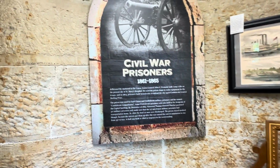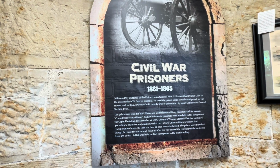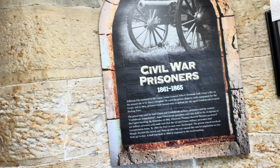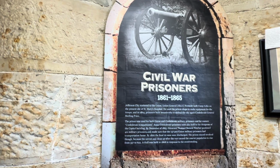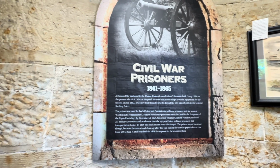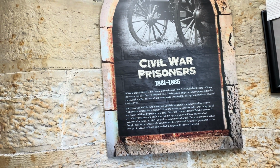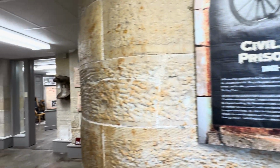Civil War prisoners. Jefferson City mattered to the Union. Union General John C. Fremont built Camp Lily on the present site of St. Mary's Hospital. He used the prison shops to make equipment for the troops, and in 1864, prisoners built breastworks to defend the city against Confederate General Sterling Price. The prison was used for both Union and Confederate military prisoners and for women Confederate sympathizers. Very interesting. Okay, part 2.